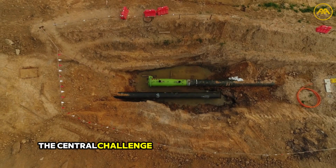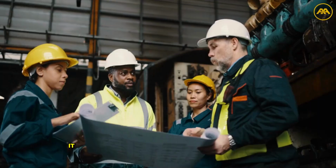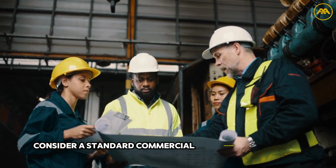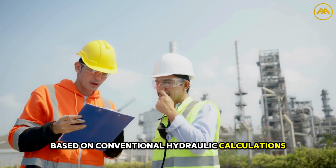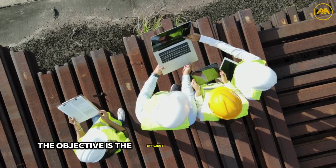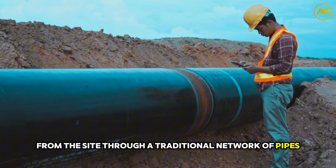The central challenge in modern stormwater design extends beyond simple water conveyance. It is rooted in managing immense liability. Consider a standard commercial development project. An engineering firm proceeds with a design based on conventional hydraulic calculations derived from historical rainfall data. The objective is the efficient removal of stormwater from the site through a traditional network of pipes.